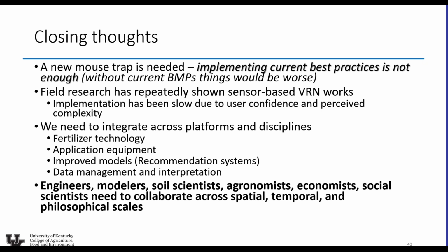I harp on this one a lot. Variable rate nitrogen based on sensors has been verified in the scientific literature. It is a scientifically proven technology, and yet I think in the marketplace, most people don't realize that. On the flip side, 70% of the phosphorus supply in the United States is applied variable rate, and yet we don't have any scientifically verified mechanism for doing variable rate phosphorus to deliver that recommendation in a spatially variable way. It has not been demonstrated to work, and yet everyone's doing that. No one's doing variable rate nitrogen with sensors, and yet that's been demonstrated to work. We need to understand how farmers make decisions on adopting technology.